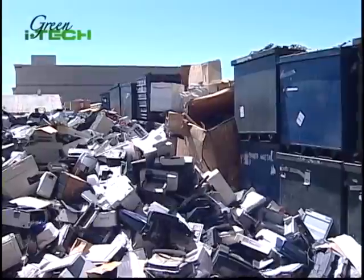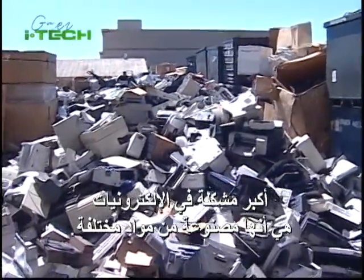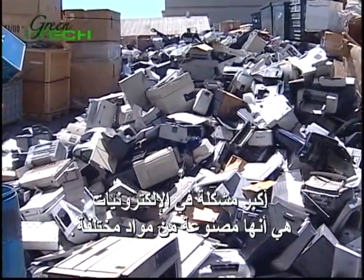I was shocked to discover that computers, while very convenient to use, are really very difficult to recycle. When not recycled properly, they cause harm. I have had the benefit of traveling off and on around the world, looking at different systems in Europe, in Asia, and in the US, and discovered that this is a huge problem for everyone, not just one country. The biggest problem with electronics is that they are made up of a lot of different materials.